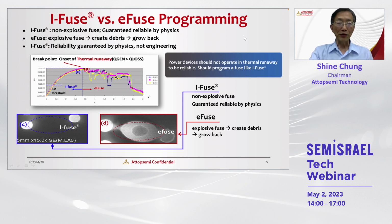And some of you may have some experience with power devices before. We have all been taught by gurus in the industry or by textbooks that a power device should not operate in thermal runaway to be reliable. So if that's the case, we should program a fuse the I-fuse way.